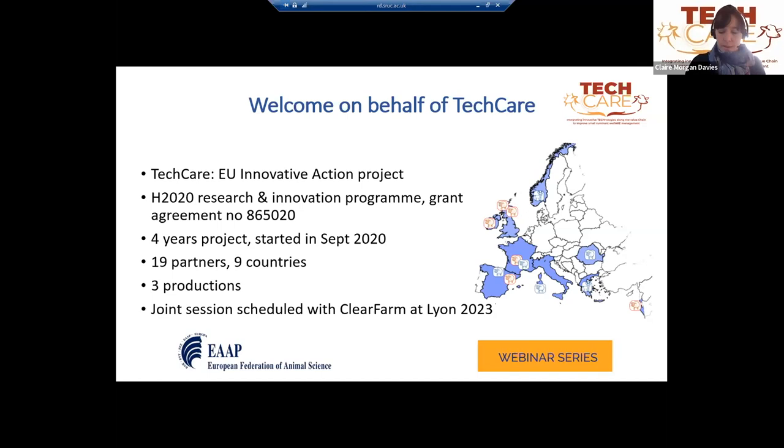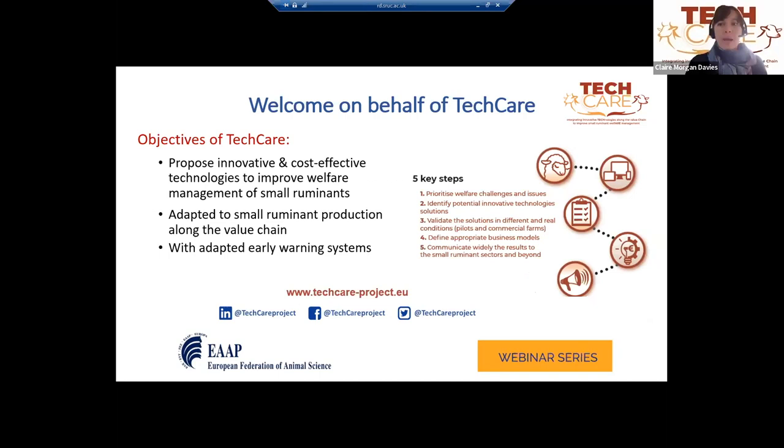So a little bit of background about the project Tech Care before we go on to talk about the various presentations this afternoon. So what is Tech Care for? Tech Care, the full title is Integrating Innovative Technology Along the Value Chain to Improve Small Ruminant Welfare Management. So the idea is to find some precision livestock farming tools, innovative tools to help farmers and others along the value chain to manage welfare. So as I said, to propose innovative and cost-effective technology to improve welfare management of small ruminants, and trying to adapt them all along the value chain, including some early warning systems.